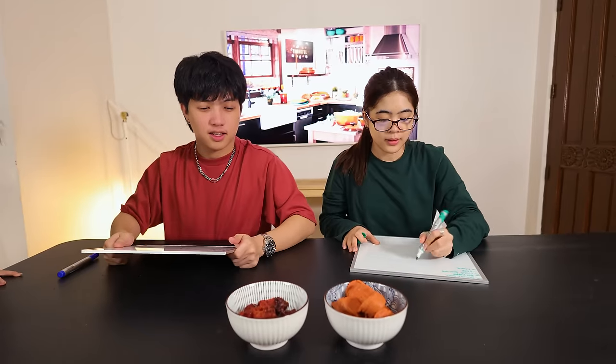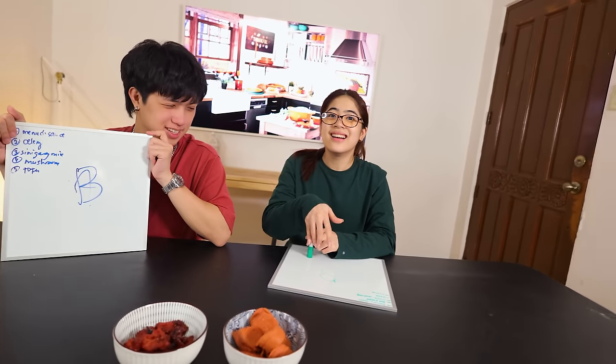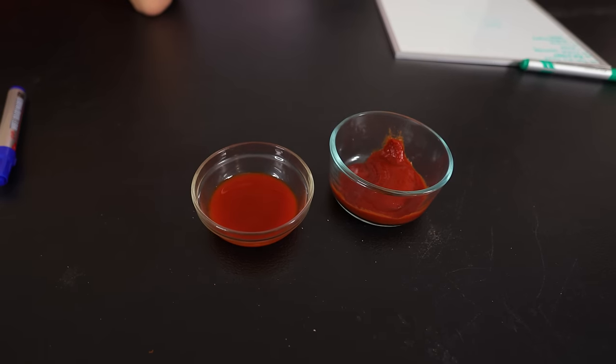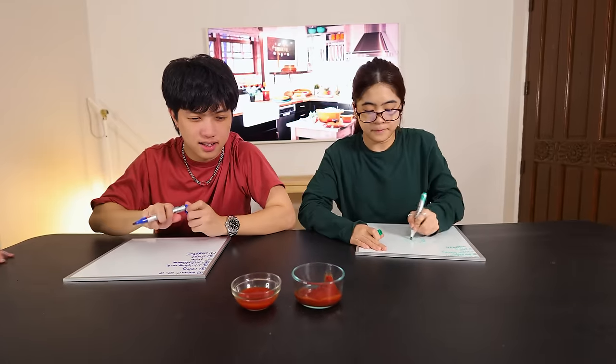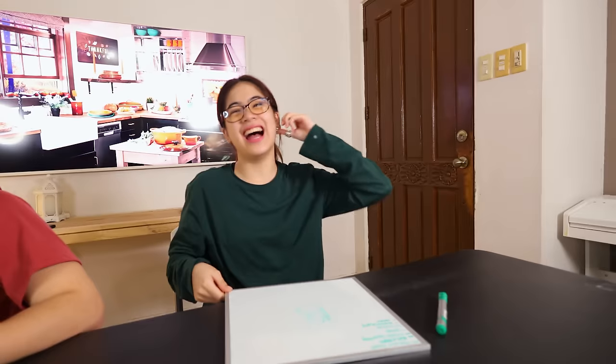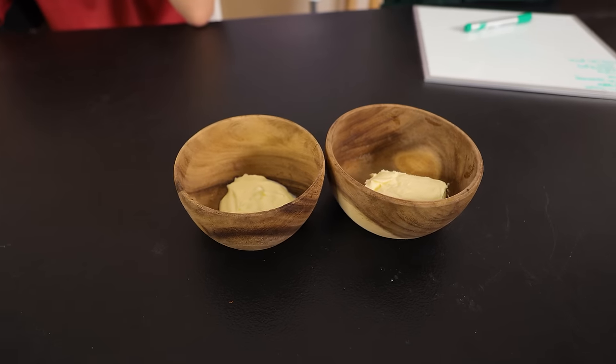3, 2, 1, go! Uy! Ito ko. Ikaw na, sulat ka na! Whatever. Okay, okay na, I'll be pepperoni. That's the only normal thing you have in your pizza. Hot to siya, be. Nalito yung mata ko bigla. Tomato paste. Oh nga. Go.